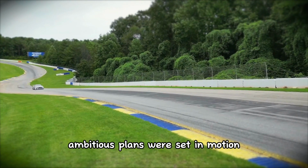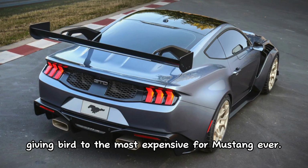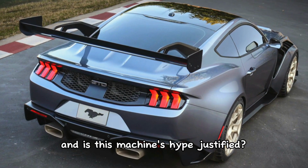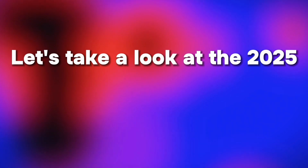And just like that, ambitious plans were set in motion, giving birth to the most expensive Ford Mustang ever. But what makes this car unique, and is this machine's hype justified? Let's take a look at the 2025 Ford Mustang GTD in detail.